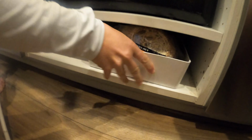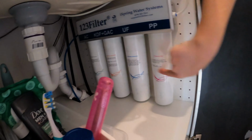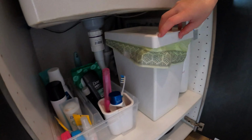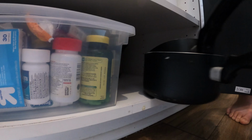Beneath the oven, we have storage for a few pantry items such as canned goods and breads, and to the left of the stove, under our sink, we have our storage. Inside there is our water filtration system, our bathroom stuff, toothbrushes, other cosmetic type things. We have a small trash can, and really this is the biggest size of trash can that you probably want inside of a van. On the bottom shelf, we keep our pots and pans, cutting boards and strainer, and our box of medicine and first aid kind of stuff there.